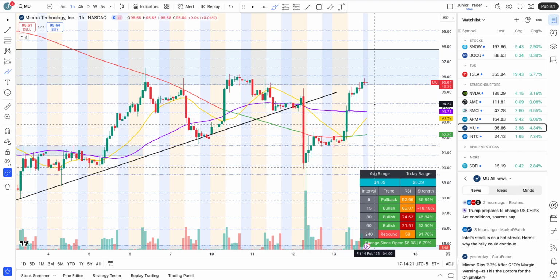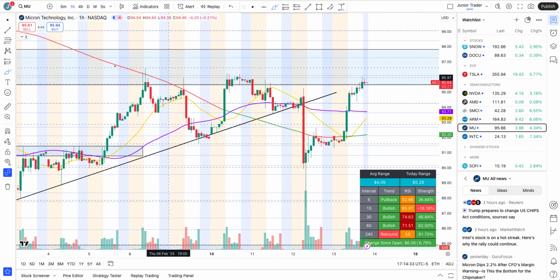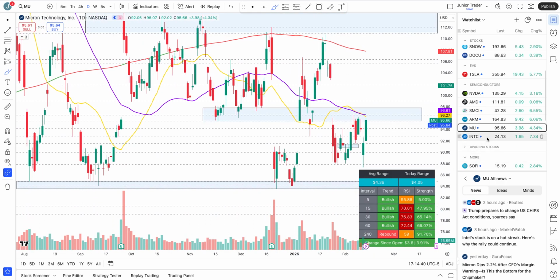Okay. And also, any pullback at least until this zone of 93.65 to 90.25. Above this, as long as we hold above it, you should look for bullish plays only. Okay, that's the thing. Below that, weakness again, and you want to leave it alone actually. All right, so that's Micron. Let's get to Intel.